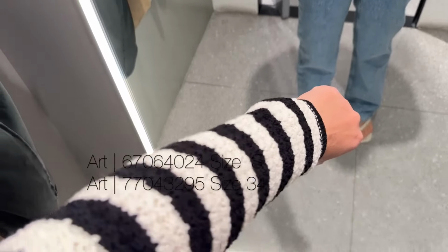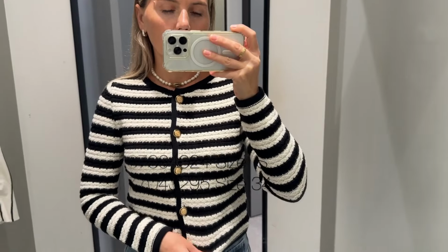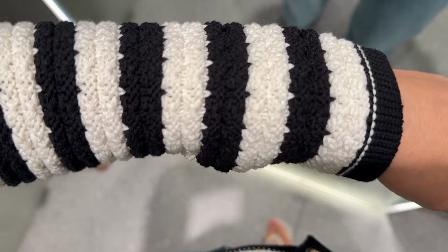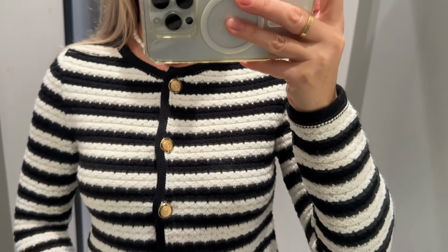So you guys, I'm in Mango at the moment. Trying on this knitted cardigan, stripy. I'm wearing size small. I should have gone for a size bigger, because it feels really tight. Look at the buttons. The knit is really well made. I love the quality of it.